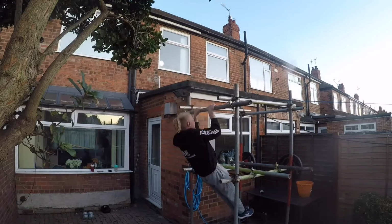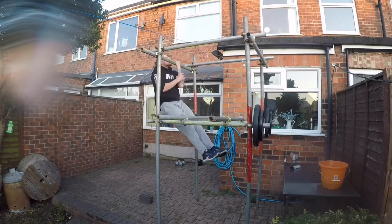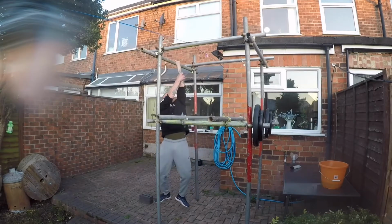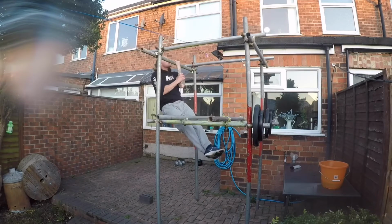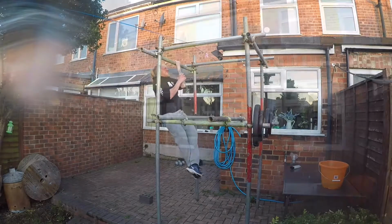We then moved on to the one-arm pull-ups, guys, and I'll be the first one to admit my form did differ a little bit here, but it wasn't to do with the strength of my bicep, it was actually the grip of the bar, because we used a scaffold bar, it's slightly thicker, requires a lot more grip.